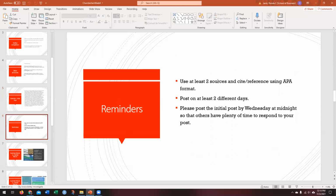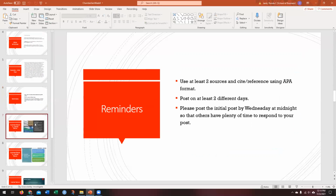Reminder, use 2 sources and then post on 2 different days. I recommend you post by Wednesday because it's easier to have others to respond, but as long as you can get in there 2 days during the week, you won't get any docks. So even Saturday, Sunday works well.